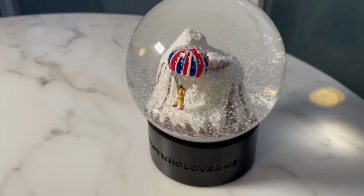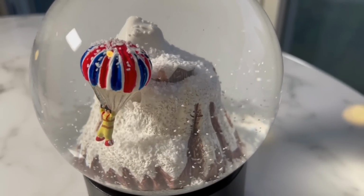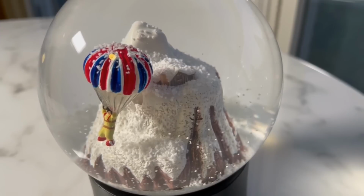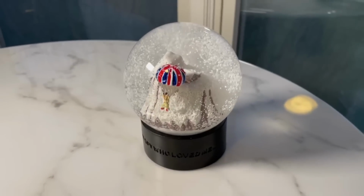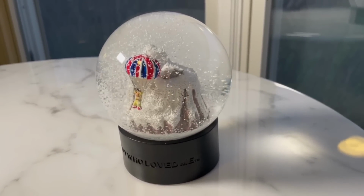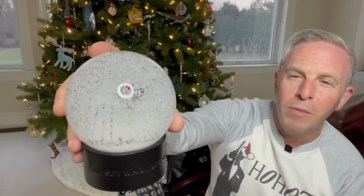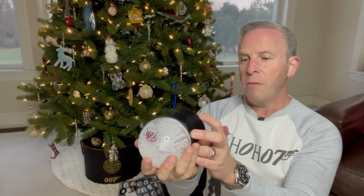There's even the little chalet, we'll get some close-ups of this, that he is bedding the baddie, the agent, and she rats him out. But this is so cool. There's a little stalk where he's actually parachuting with the Union Jack off of the mountain. How cool is that for a snow globe? And this isn't just about a Christmas snow globe. This can be used really any time of the year.